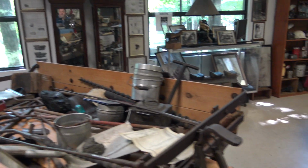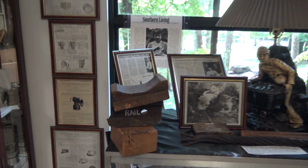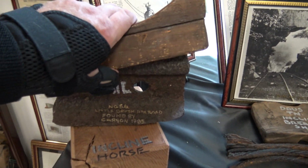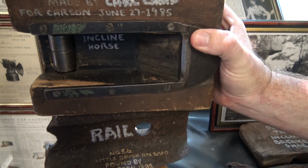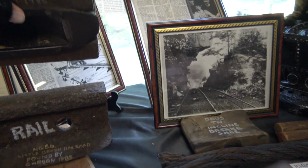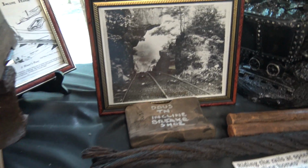And one of the craziest things that you'll ever run into is this little piece of history. Now, this is called an incline horse. It's a piece of wood, and it's got a little bit of metal on it. And what they would do was they'd put a piece of metal or a piece of leather where Alex's thumb is, and you would, at the end of the day, ride down the incline to get back to home.